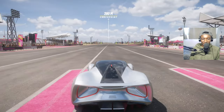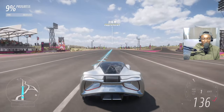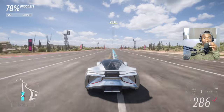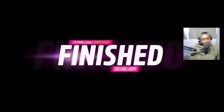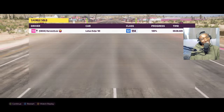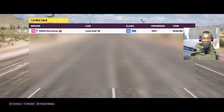Okay, let's see what this car can do with all its aero. Oh, okay, that was a slow start. Oh man, the wing just came out. Okay, let's see. What? What just happened? Is this planned? Oh, how does this happen? Like, how? They got the exact same time.